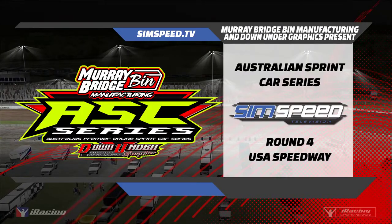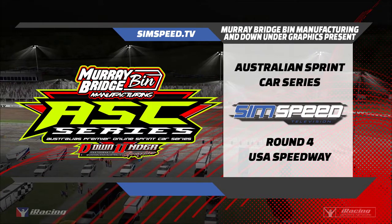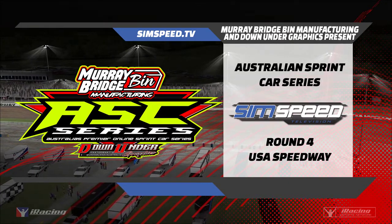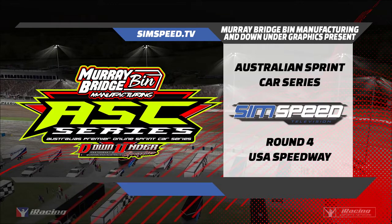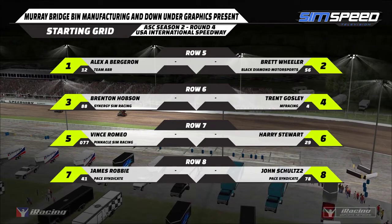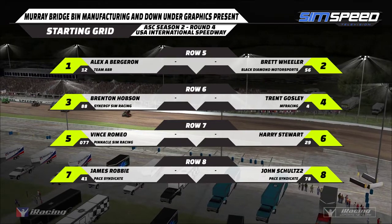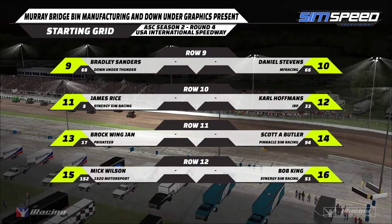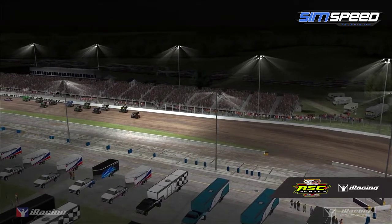Welcome back to coverage here at USA International Speedway, the Australian Sprint Car Series presented by Murray Bridge Bin Manufacturing and Down Under Graphics. As the warm-up session is done, the grid is about to be set, and we get into our main event of the night, which will be gridded up as follows. Alex Bergeron and Brett Wheeler on the front row, Brenton Hobson and Trent Gostley on the second row, Vince Romeo and Harry Stewart on the third row, fourth row, James Robbie and John Schultz. And we've got Bradley Sanders and Daniel Stevens on the next row, with James Rice and Carl Hoffmans on the sixth row. Seventh row, Brockwing Yang and Scott Butler, and Mick Wilson will be the last car in the field of our 15 drivers tonight.